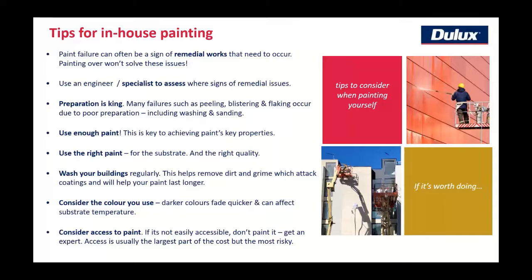So I would almost go so far, team, as to say that a lot of the problems that you see when you have flaking and peeling relate to preparation. And that really is washing and sanding. If you paint over, say, some oil that's on your building or some dirt, that oil and dirt pops the paint off. That's what happens when paint flakes off. The oil and grime was already there, or it's got under the coating, and it's popping that coating off.